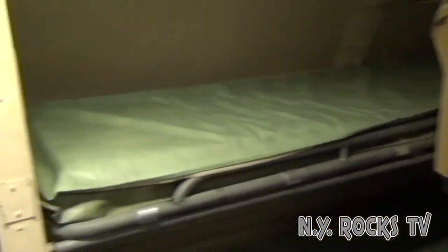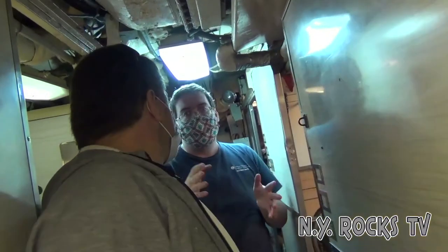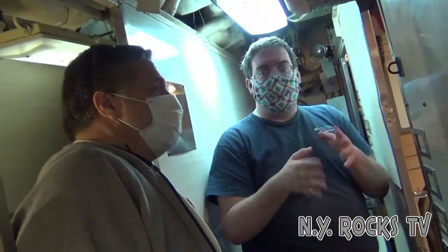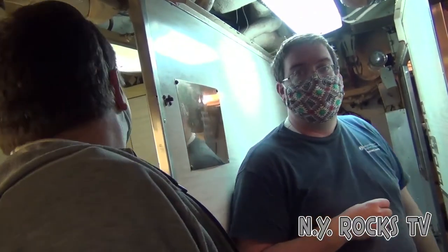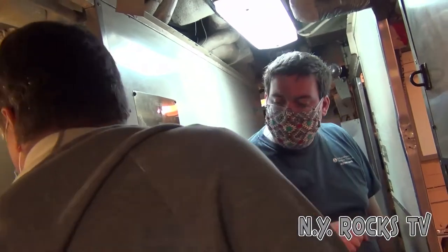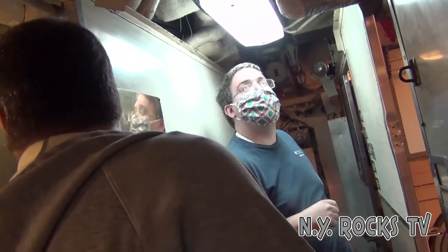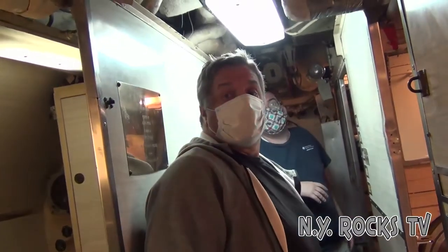So these are bunks. How many men were on this boat? Total complement was 80. Eight were officers, and you have five chief petty officers, and the rest were all enlisted. This is senior officers, and this is the captain's stateroom. At least this part in here is a little higher, because if the guys were over six feet tall, you wouldn't want them hitting their heads all the time, right? Look how wide this is.